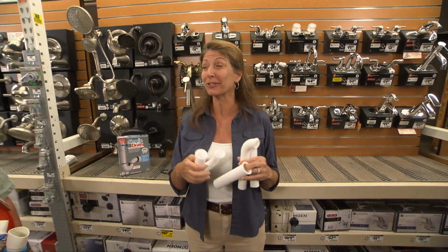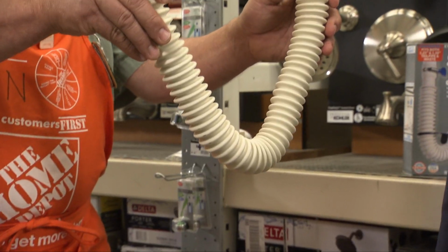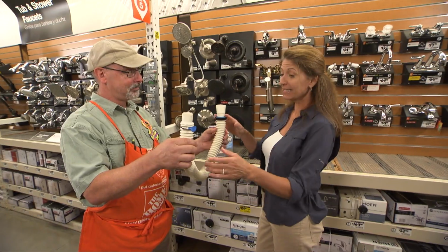So there is a better solution, and Dan's got it for us, right, Dan? Yes, we do. An easier solution is called Simple Drain. It is a flexible pipe to install, no tools needed. I love it. So this is the drain line.